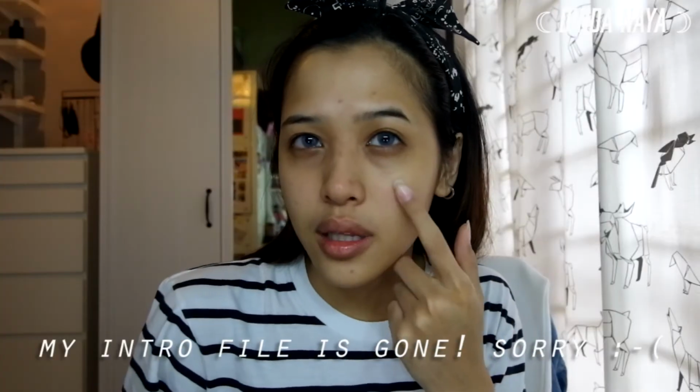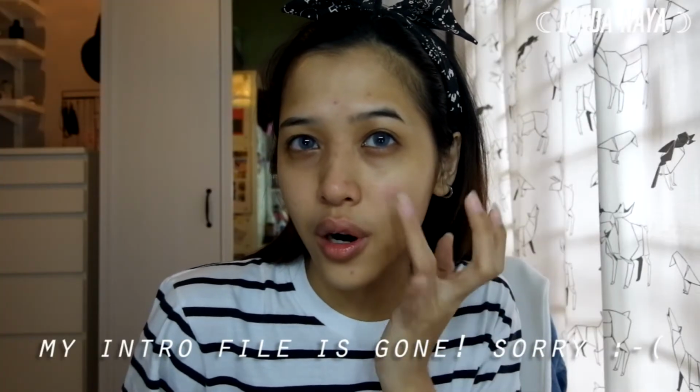And please don't mind the redness. I got some insect bite or just a normal red bump right there. And as you can see, I do have a very severe dark circle, especially today because I didn't get enough sleep today. But I think it is the best time to try this cushion to see how well it covers.